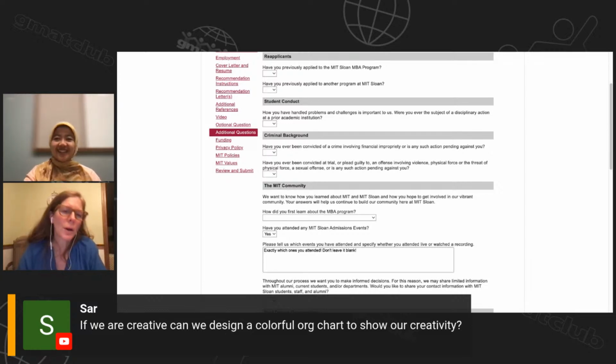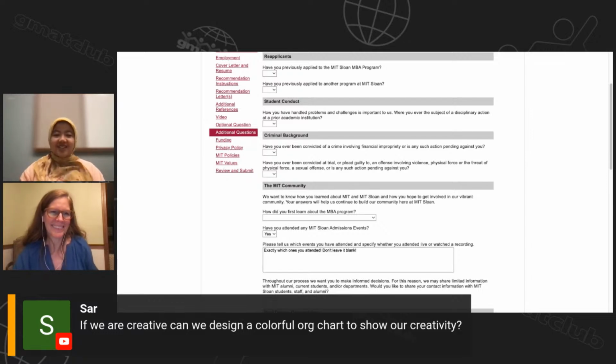If we're creative, can we design a color for our chart? I would use your test of, can you give it to a stranger and would they get it? If they get it, you're fine. But if they're like, wait a second, I don't get it, you've gone too creative and the school's not going to get it. I often get that question on a resume: if I'm in a creative field, should I do a creative resume? Just remember, they're not used to seeing that. So it might become a barrier for them to quickly understand what you're trying to communicate. All right, I think that's a wrap.